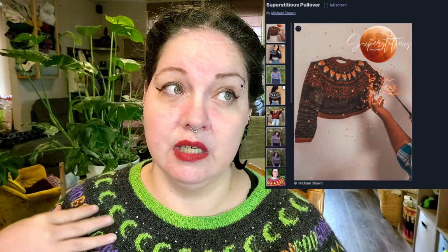I have been working on a couple of my sweaters. I don't have them over here because really they're not worthy of showing yet. I've just put a few rows in. I've got the superstitious pullover still going on. I really want to get that one done. That's by Michael Shawn. And I'm doing the one with Winifred Sanderson, and there's some spiderwebs and bats on there. I'm working on the Montrealer for my husband. I am finally to where I get to do the pocket, which means I will soon be doing the ribbing on the bottom, and then I'll be on sleeve and hood island.